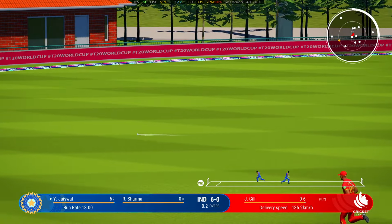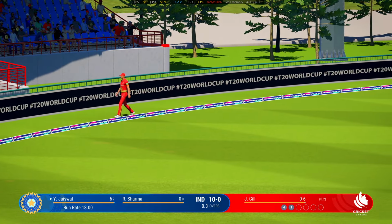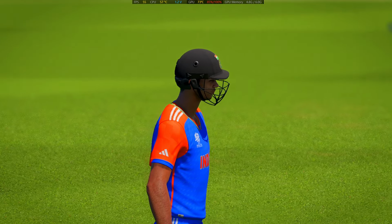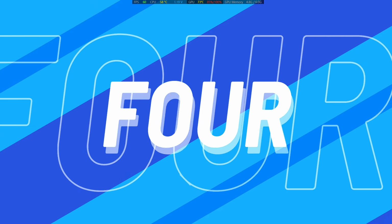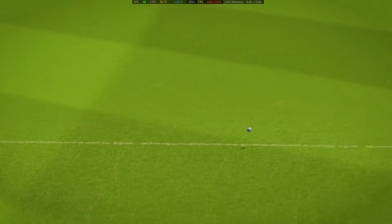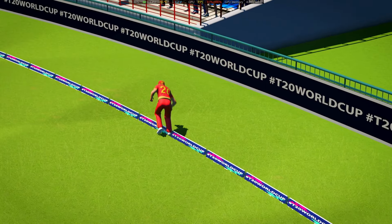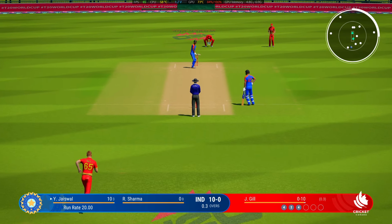Drilled that one away. Well, what a lovely shot. It flew to the boundary. That's clearly not the type of delivery to be bowling here. Jaiswal has gotten the big shot away this over. Now they can focus on playing the next ball on its merits.